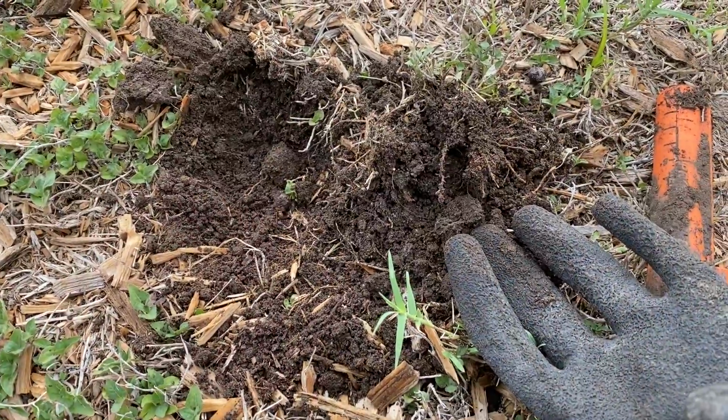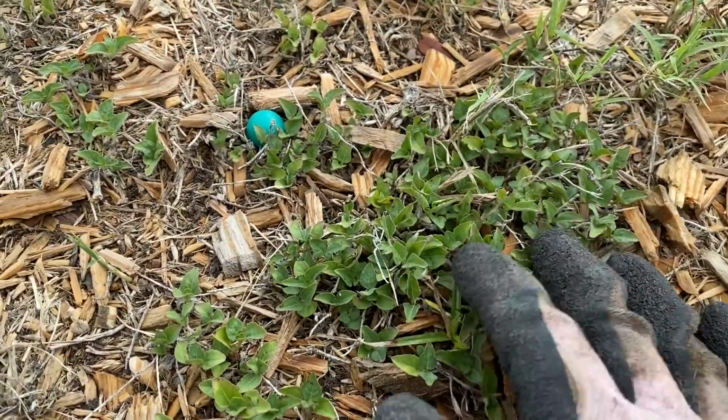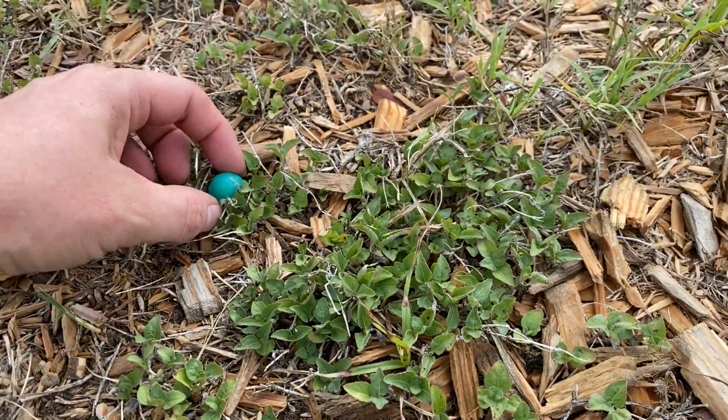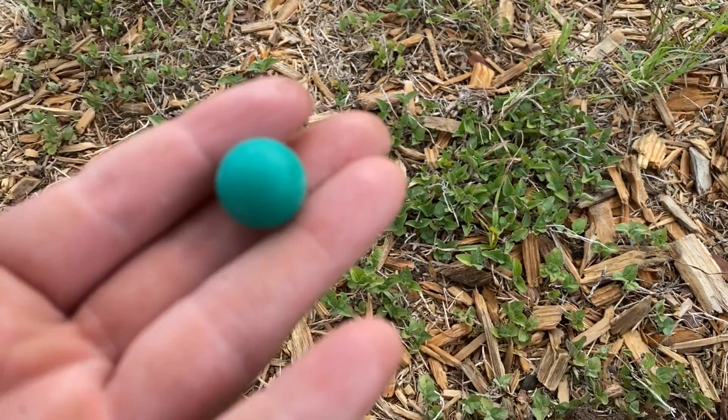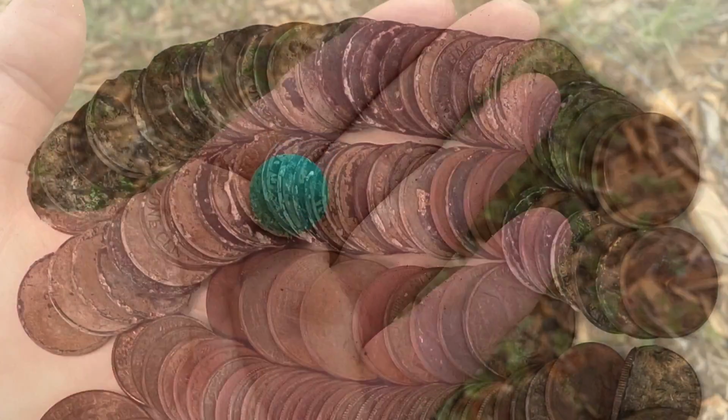So I just dug a pull tab here and over here, junk that I'm going to pick up. And I think I found a marble. Oh man, isn't this funny? Actually not a marble, it's a plastic ball.